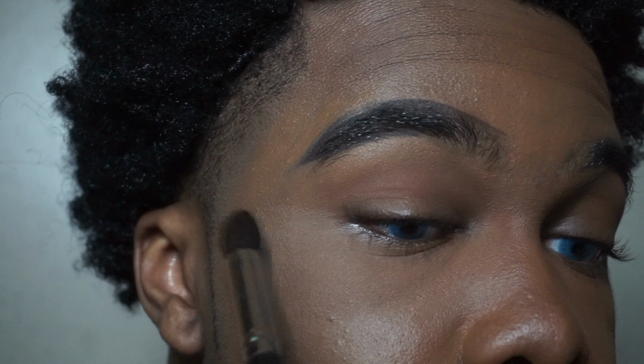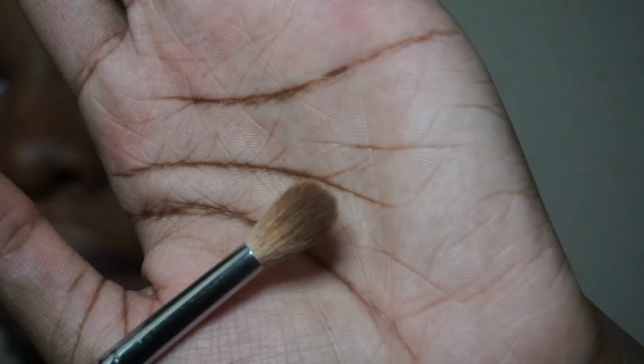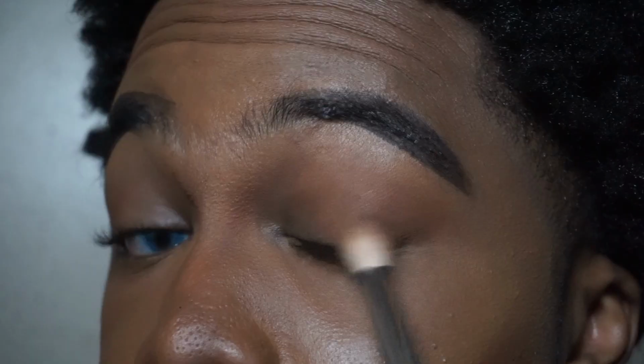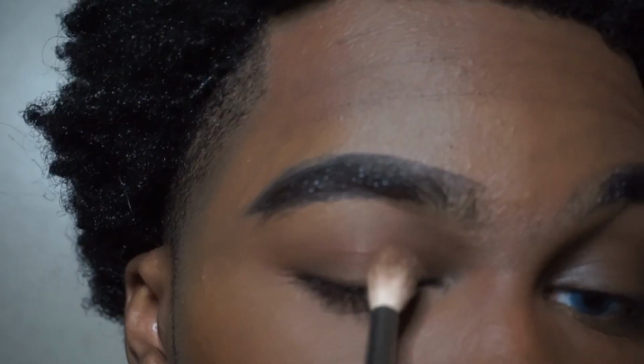You guys know I love a good brown, just a good natural brown eyeshadow, nothing too crazy today. And I'm just taking that with a Morphe M brush, and I'm going with the Morphe M501 brush, and I'm going with that more milk chocolate, dark chocolate brown color too. So I'm really focusing that by the edge of my eyes and just winging it out and making it more airbrushed and a little dramatic.